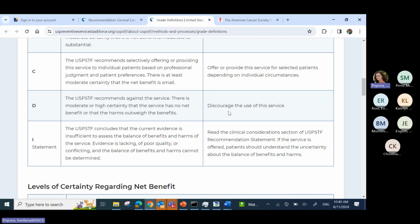And the final is I. I means insufficient. So USPSTF concludes that the current evidence is insufficient to assess the balance of benefits and harms of the service. Evidence is lacking, of poor quality, or conflicting, and the balance of the benefits and harms cannot be determined. So in a nutshell, I means that at this moment there is just not enough evidence.